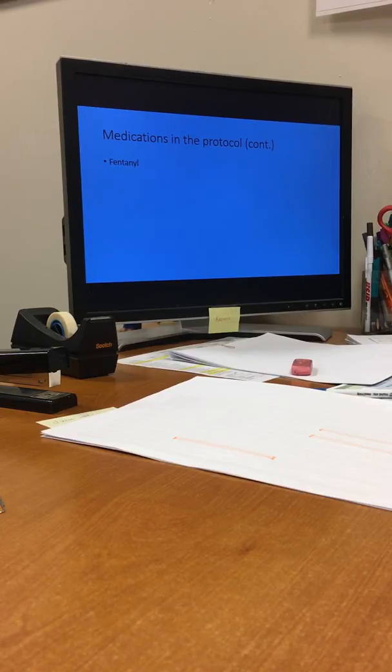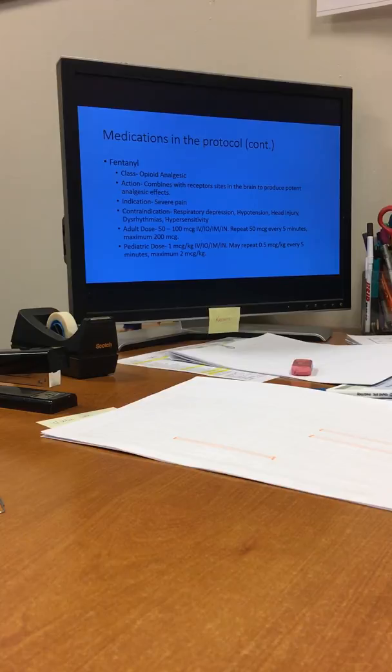Next medication in the protocol is fentanyl. Fentanyl is an opioid analgesic. It combines with the receptor sites in the brain to produce potent analgesic effects. Severe pain is its indication. Its contraindication is respiratory depression, hypotension, head injury, dysrhythmias, and any hypersensitivity. The adult dose is 50 to 100 micrograms IV, IO, IM, or IN. Repeat 50 micrograms every 5 minutes with a maximum of 200. Pediatric dose is 1 microgram per kilogram, IV, IO, IM, or IN. May repeat 0.5 micrograms per kilogram every 5 minutes with a maximum of 2 micrograms per kilogram.